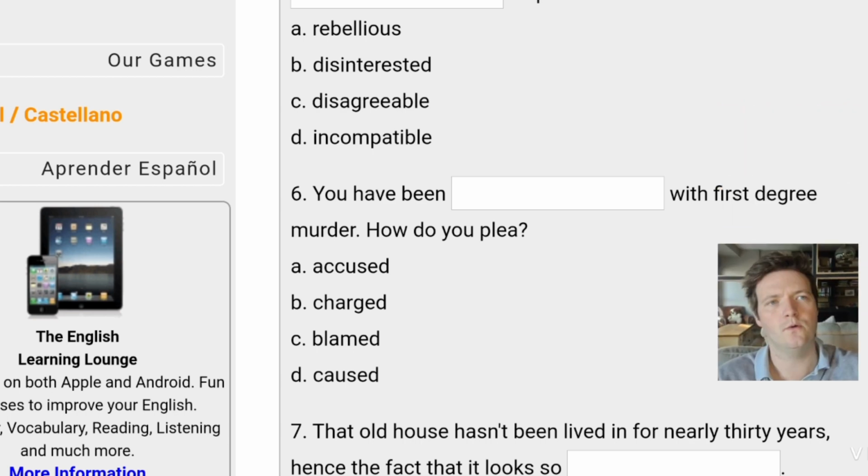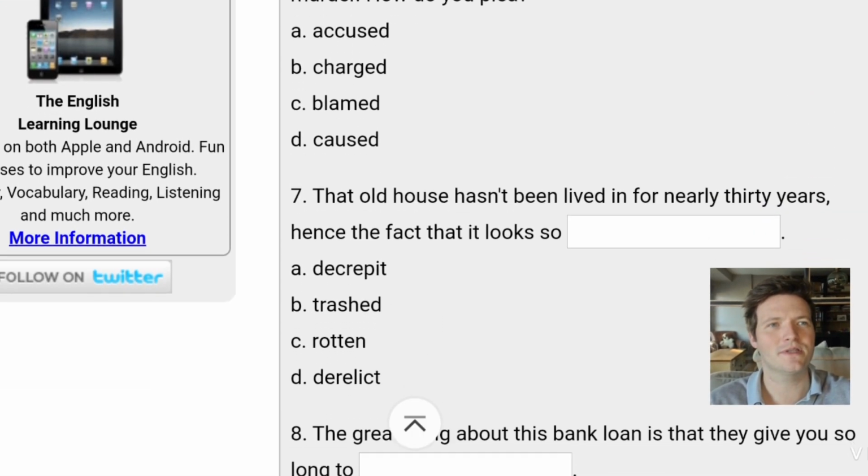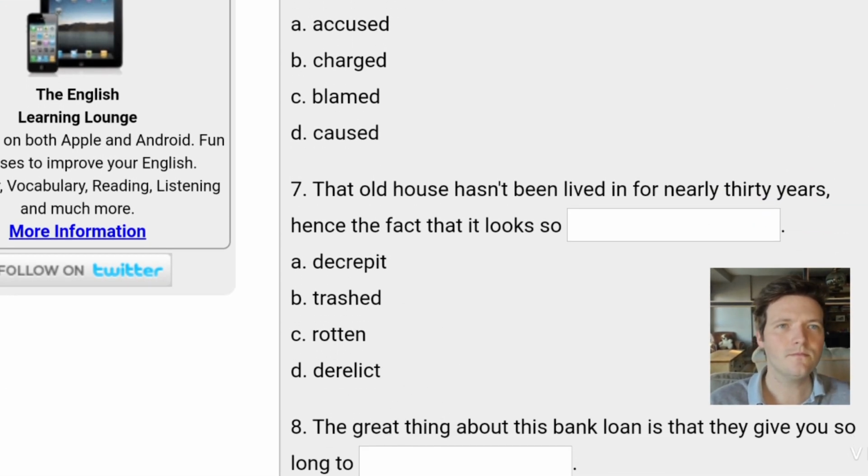So, whoa! Number 7. That old house has been lived in for nearly 30 years. Hence the fact that it looks so... Hence the fact, meaning for this reason, which is the reason why it looks so decrepit, thrashed, rotten, derelict.